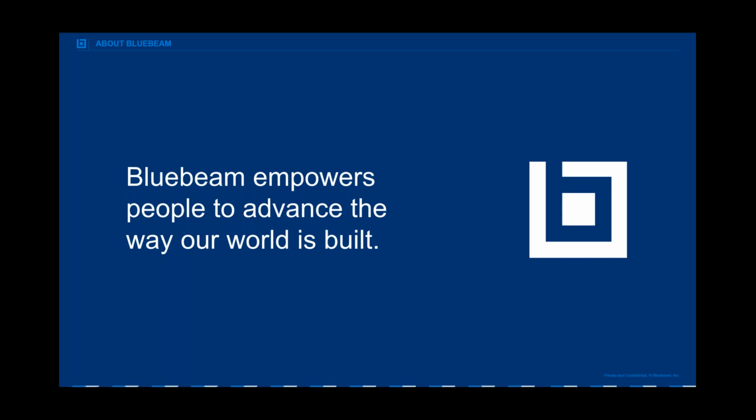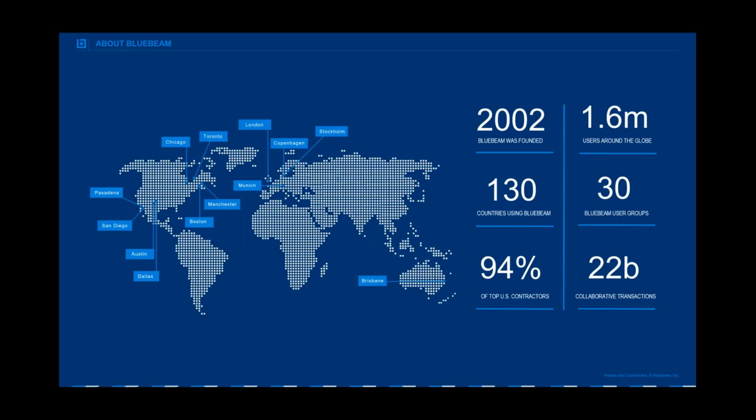So Bluebeam. And Bluebeam, as you know, empowers people to advance the way our world is built. One of the biggest things I love about Bluebeam is that their program touches almost any industry, and almost any industry you look at, Bluebeam is involved in one way, shape, or form. Also, they allow us to integrate with other solutions to better our processes. Now, Bluebeam was founded back in 2002, and currently there are 130 different countries using Bluebeam.